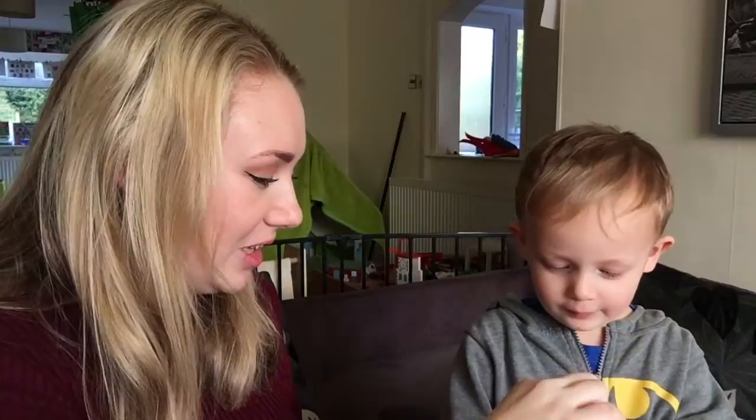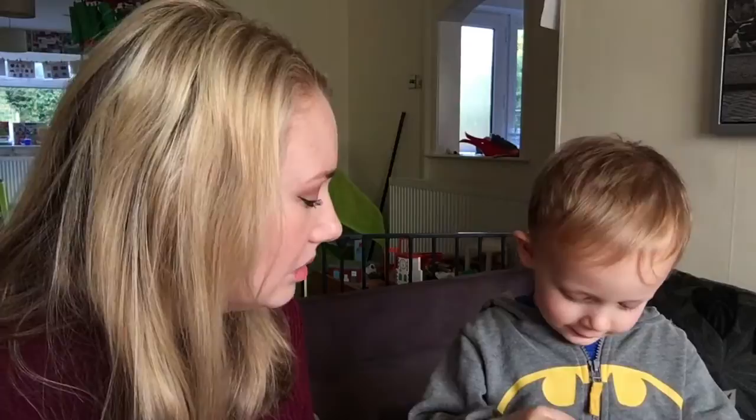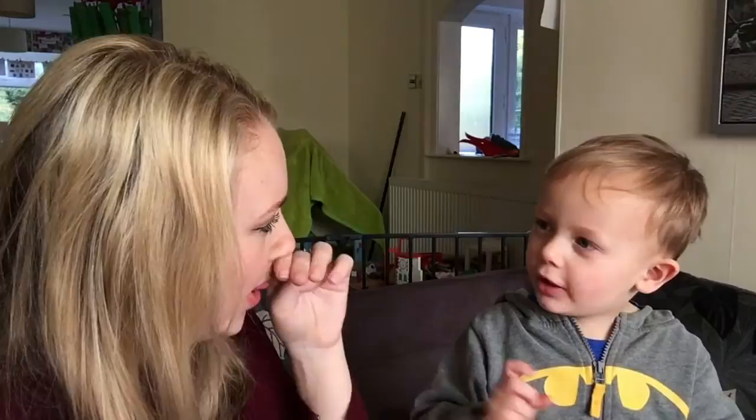Sour. Not sure what I think of that. It tastes exactly like cola. Not Coca-Cola, but you know, cola. And they smell just like cola. What do you think? Nice? Yeah, the squishy one is squishy. Mm-hmm.